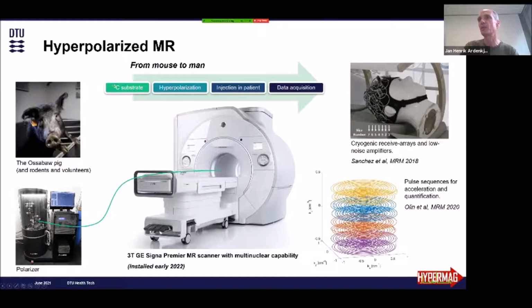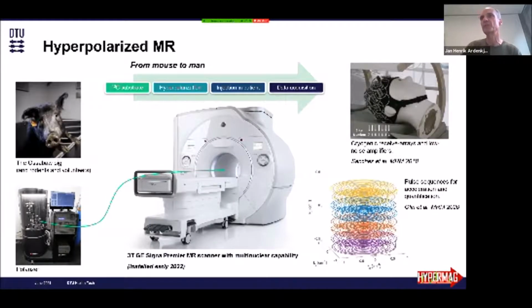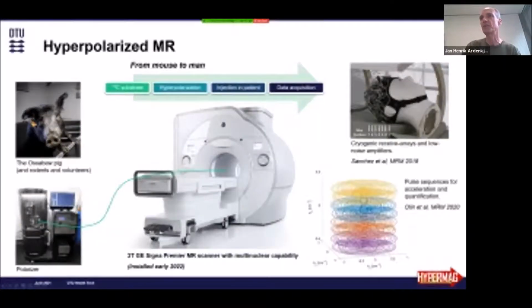And then we also need to develop pulse sequences that are optimized for the fast metabolic conversion and that are efficient in terms of encoding the 3 spatial dimensions and the spectral and temporal dimensions with good temporal resolution as well. So that's very demanding on the pulse sequence. Here you see an example of a 3D sequence of stacked flip stack spirals, as we call them. So the individual slices in space.